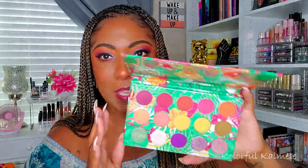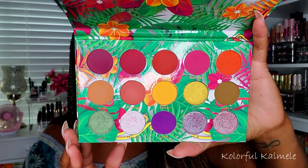I can't tell you the exact price of it because I don't know the conversion rate. I bought three palettes, and the three palettes all cost 28 GBP. And with my taxes, shipping, all that stuff, I paid $114 for my three palettes. So you can split that up, okay? But yeah, this is the palette, the Yasmin. This is what she looks like.